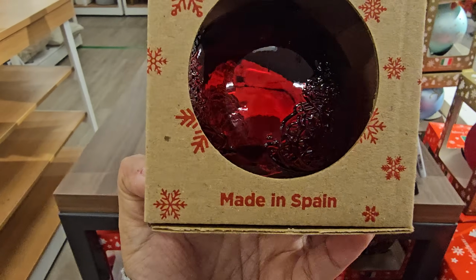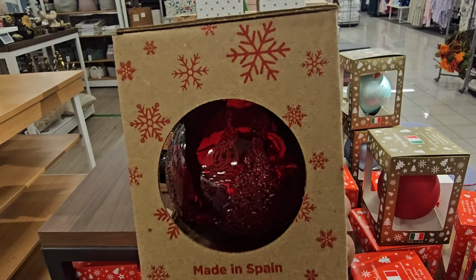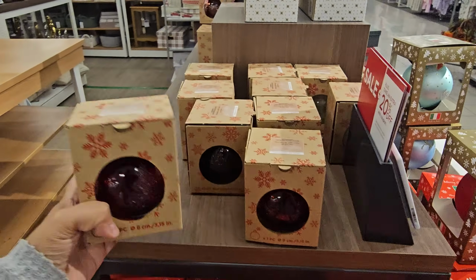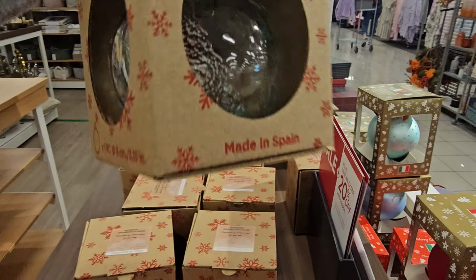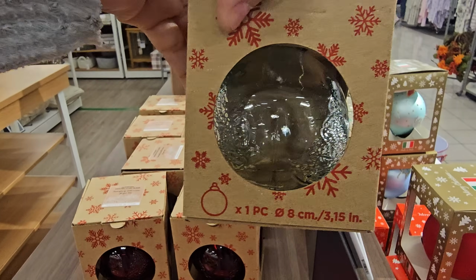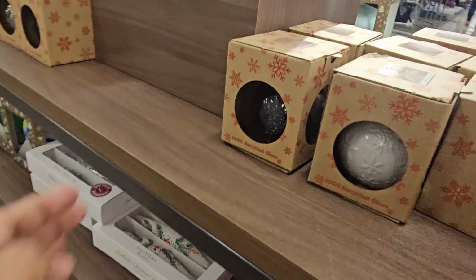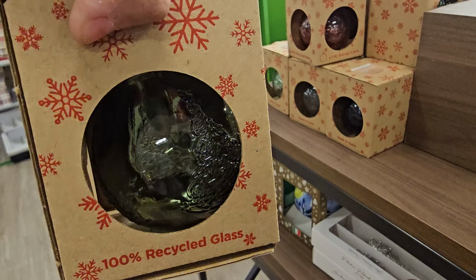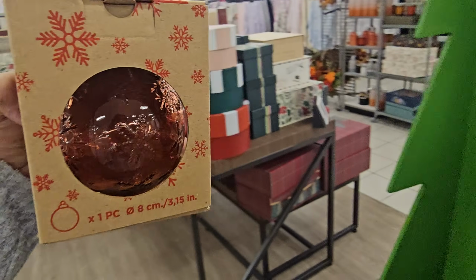Handmade in Spain. Oh yes, you guys know I love the handmade in Spain glassware. $10, so $8. Yes, and the red. Ooh, they have it in clear. See how pretty that is? Too bad not in green. Oh, is this green? Let me find out. It is green. Okay. They also offer it in snowflake. Let me get into the light.